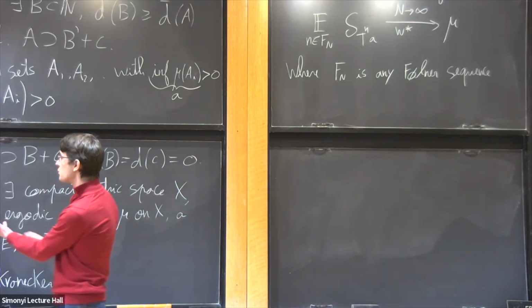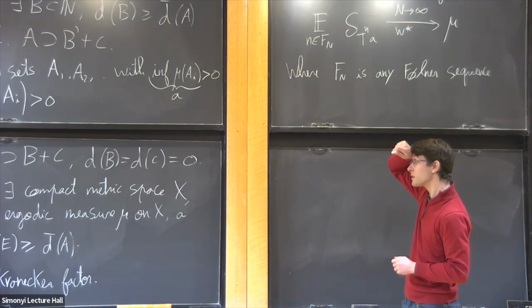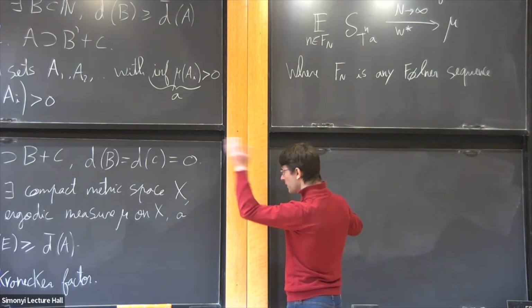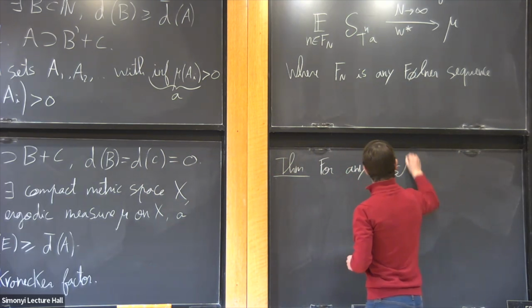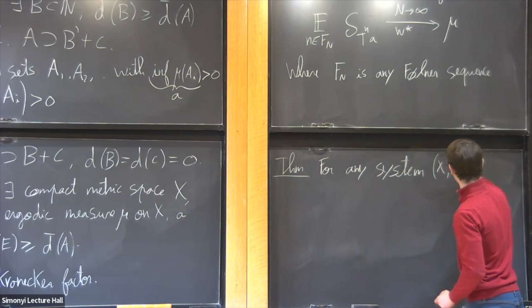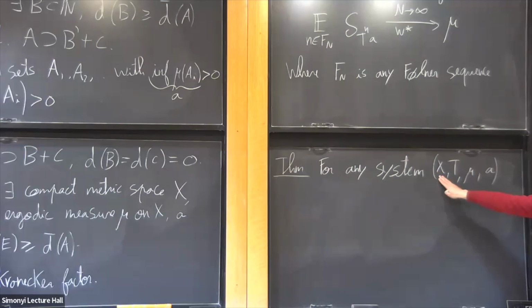Okay, so now with this improved correspondence principle, I can rewrite the conjecture in a dynamical way. So the theorem in a dynamical form. So the theorem we want to prove is that for any system, I don't want to write all the hypotheses again. So let's. Okay, so X is a compact metric space, T is a homeomorphism, mu is an ergodic measure, A is generic.